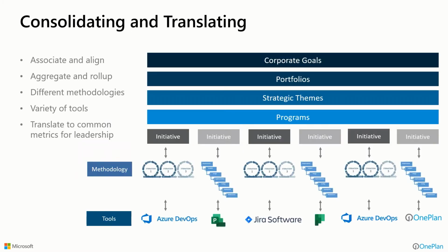Now, the challenge there is, as you're working with different methodologies and different tool sets, as illustrated at the bottom part of this graphic, that leadership needs to see, and we need to manage and visualize these things in a context that makes sense in a consistent fashion. And sometimes there are agile metrics down at the execution and team level that aren't necessarily of interest to people at the executive levels that are steering the ship for the entire company. They're looking at more traditional business metrics.